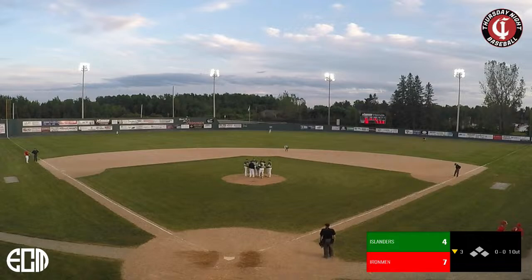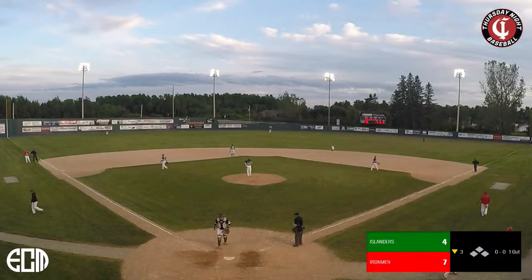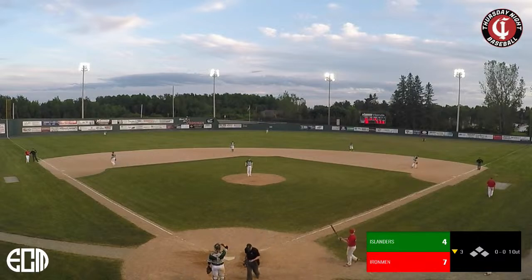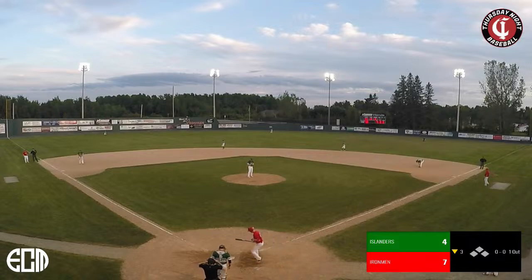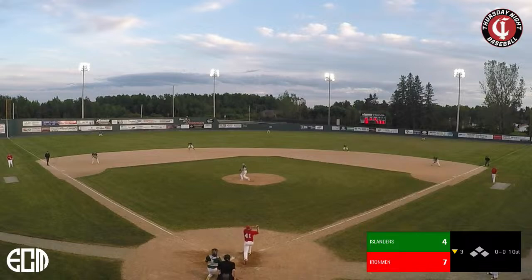As the Ironmen have pushed across 6 runs, it is now a 7-4 Ironman lead. And again, still only 1 out here in the inning. Second home run of the game. And here's Charlie Molson. That ball is popped up down the left field line. Foul.